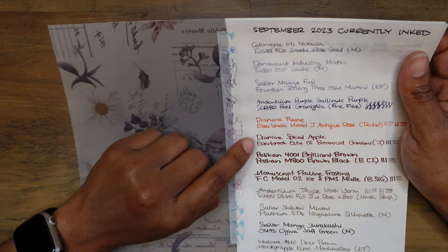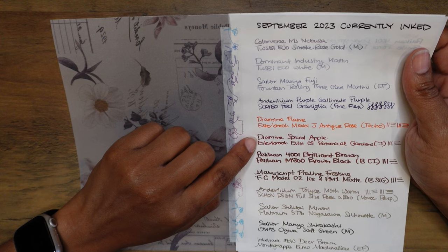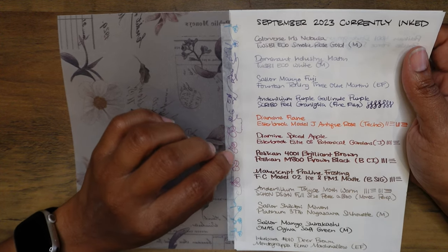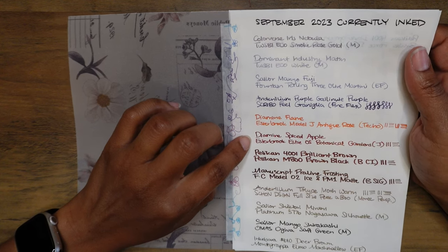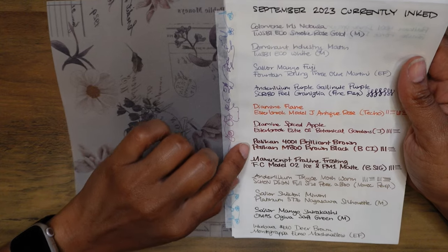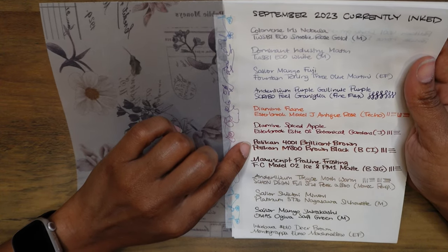Diamine Spiced Apple. I didn't realize that this ink actually has a golden sheen. So to see an ink that has gold sheen and gold shimmer, that's just... oh, that's beautiful. I'm excited to see what this looks like in long form writing. Pelikan Brilliant Brown is more red than I anticipated, but I'm not mad at it. I really do like it.